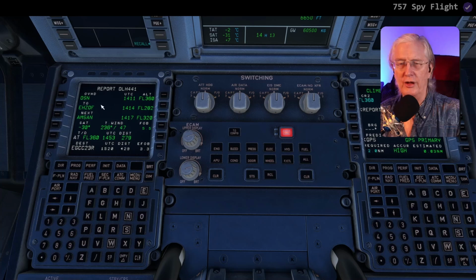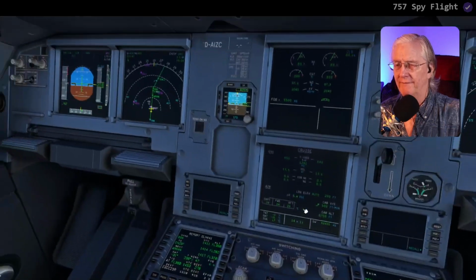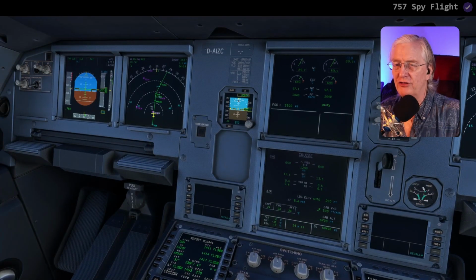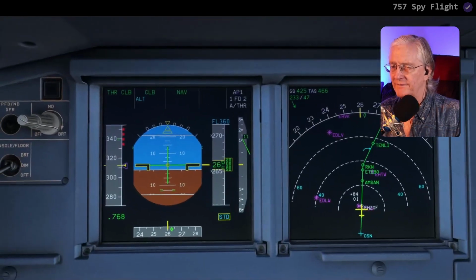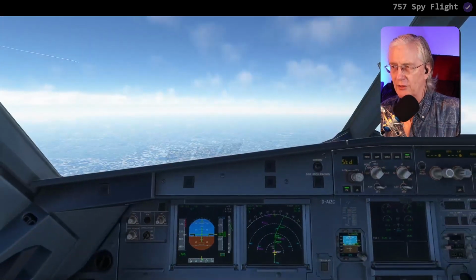And all of this looks good. So, reports over there, flight plan over there is the way I usually leave these. And everything else appears to be good at the moment. We're continuing the climb, and that looks great.